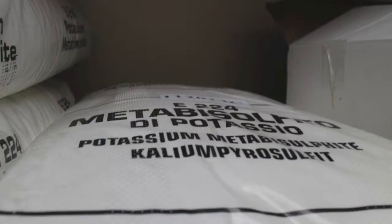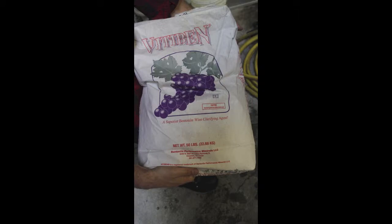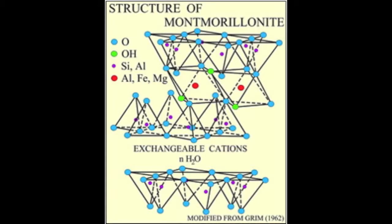Potassium sulfide is added at several points in the process and is present in the finished wine in the form of sulfate salt, which kills unwanted yeast and bacteria and protects wine from oxidation. Bentonite is another inorganic stabilizer they use. It segregates the unwanted protein impurities, which makes the distillation process easier.